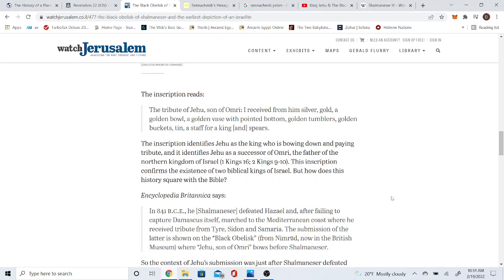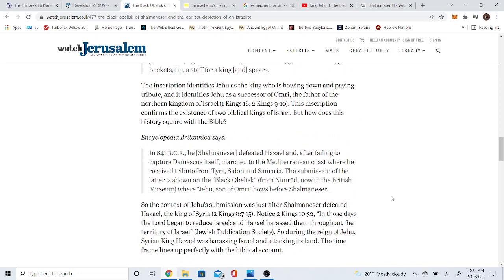Encyclopedia Britannica says in 841 BCE, he, Shalmaneser, defeated Hazael, and after failing to capture Damascus itself, marched to the Mediterranean coast where he received tribute from Tyre, Sidon, and Samaria. The submission of the latter is shown on the Black Obelisk from Nimrud, now in the British Museum, where Jehu, son of Omri, bows before Shalmaneser.